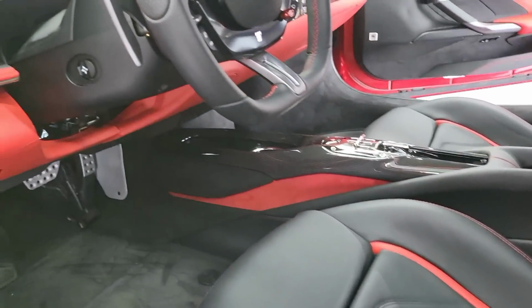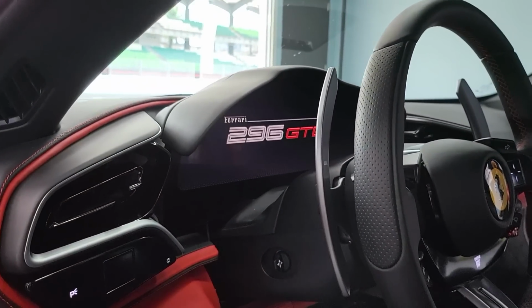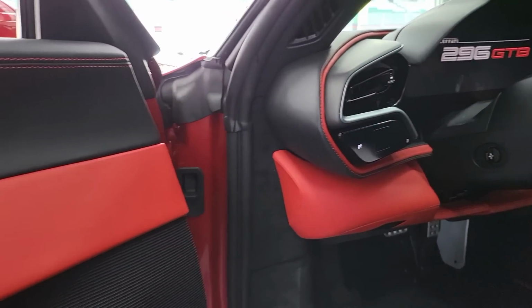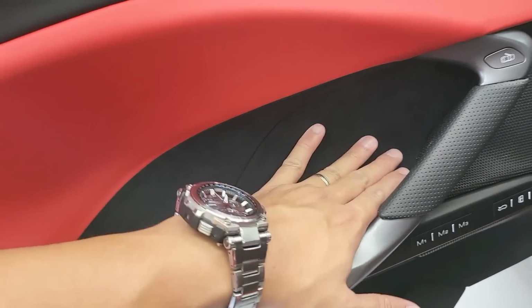Okay, so I've showed you guys the car in the walk around video, but that was a prototype. That was a pre-production prototype, and these are proper drivable cars on daily roads. Anyway, these materials are really nice.